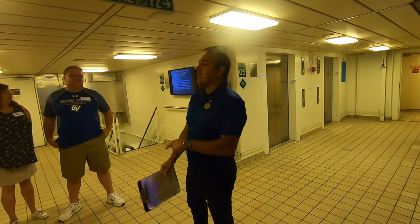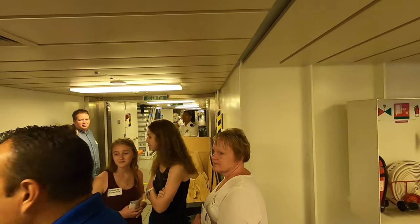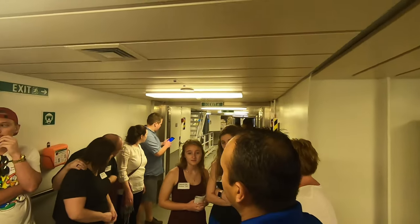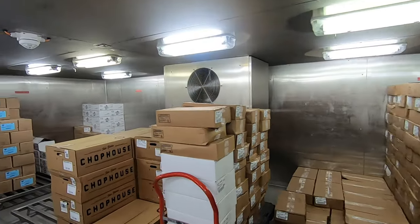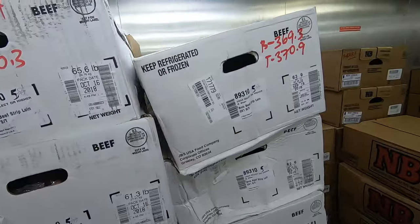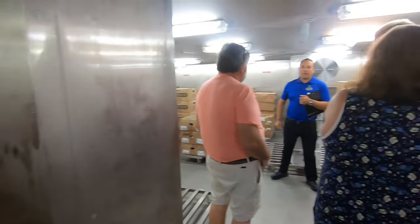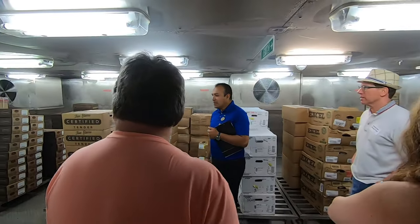We are getting now to the provision area on deck number 4. Went up to forward. Remember, guys, pictures are not allowed. On the last page, we found one small thing on the shopping list that we have here.